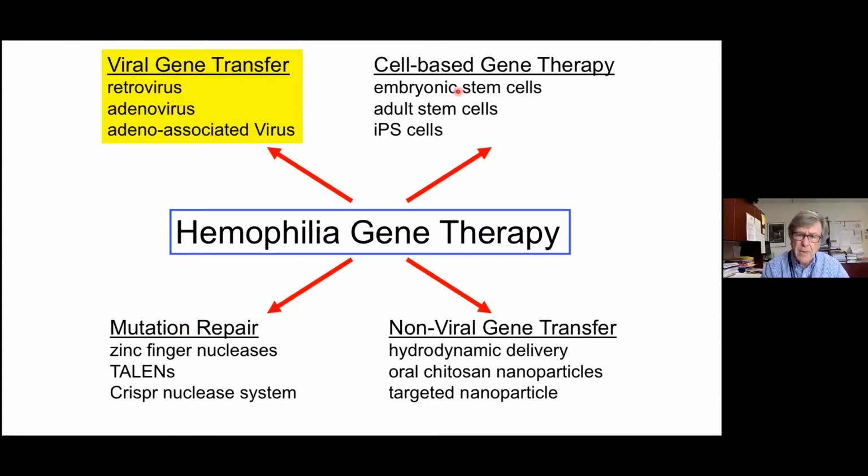You can also think about cell-based therapies where you take cells from an individual who has hemophilia and then genetically alter those cells outside of the body, so-called ex vivo, and then deliver those back into the donor, the individual who had the condition. This is still being worked on, and ultimately I think will get into the clinic, but not for at least, I think, another 3 to 5 years.